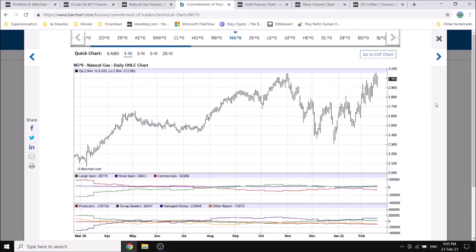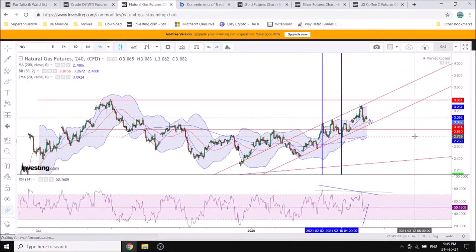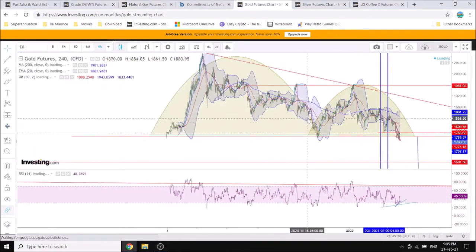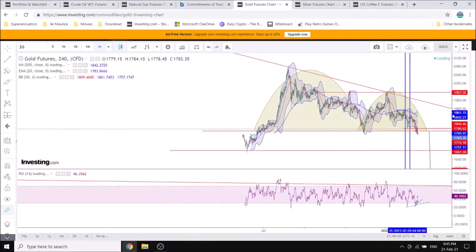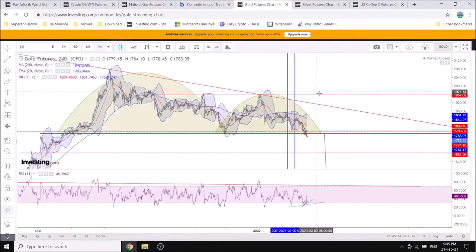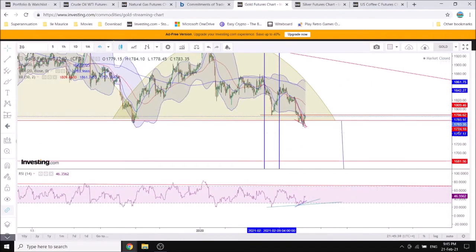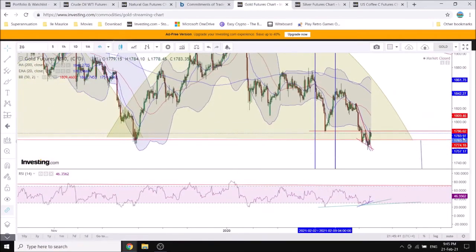So cautious on this with short positions, and I think at this point entering long is probably the safest plan. Now looking at gold, we got an interesting setup. Last week I was mentioning that big inverted cup and handle pattern that did actually break to the downside, but it looks so far that it's a false breakdown.